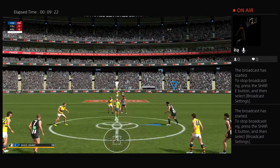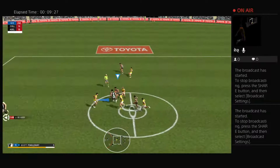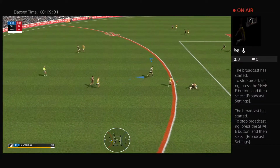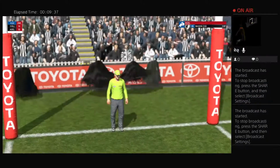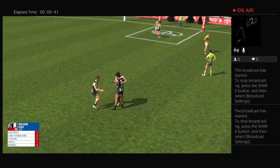The second term is underway. Football doesn't build character, it reveals it. Good tap from Grundy, guided by Pendlebury. To Goey, there to mop it up. Approaching the goals now. Cox just squeezes it over the line. Collingwood are in the lead.